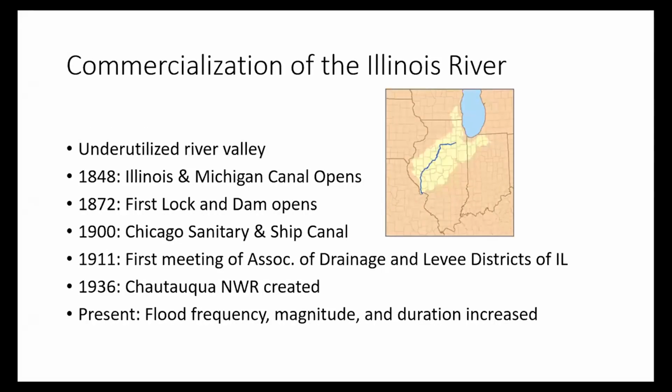So I'm going to give a brief history here of the Illinois River. One of the first things you'll notice is that the Illinois River is heavily used for the commercial transportation of goods. And that's been its primary management for the past 150 years. But it is also an underutilized river valley. So that basically means it is a small river and a very large floodplain. I get into that in another presentation, and it's something that's fun to talk about. But essentially that means wildlife love to use this area because the floodplain is huge. And when you get a small flood in the spring, it can cover a large amount of area, and that attracts tons of wildlife and people, which is why we use it as well.